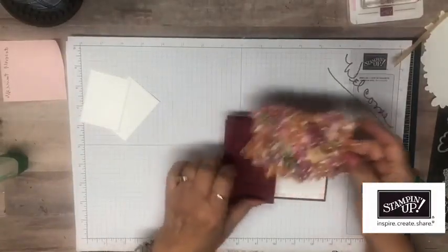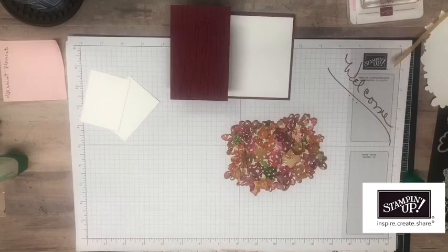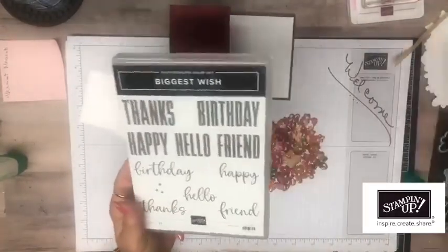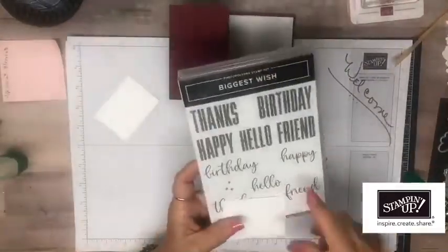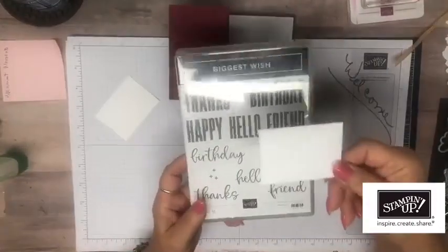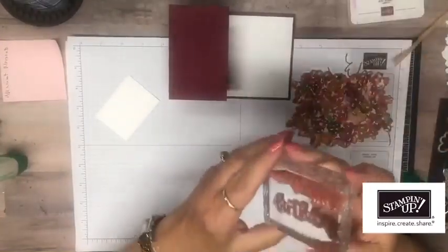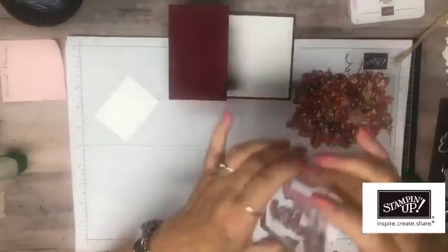I'm going to add this here. Before I do that, I'm going to stamp the sentiment. And for this, I'm bringing out my old favorite, this Biggest Wish. And I found out by testing it that the happy in the script, not the big words, but the happy and birthday will fit in this center part that will go in here. So I'm going to stamp that first in Mary Merlot, and I've already added those to a block so that they'll both be stamped at the same time.